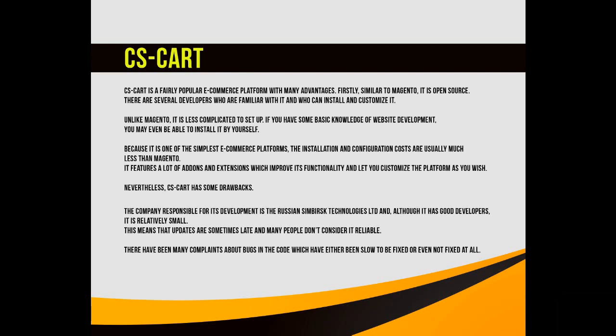Because it is one of the simplest e-commerce platforms, the installation and configuration costs are usually much less than Magento. It features a lot of add-ons and extensions which improve its functionality and let you customize the platform as you wish. Nevertheless, CS-Cart has some drawbacks.